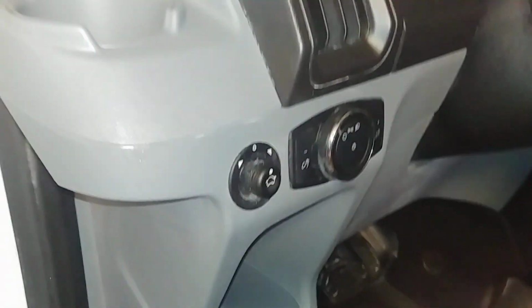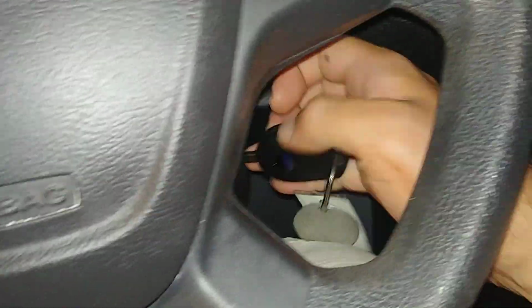Here's your front driver's seat. No holes, no tears, no rips. Looks good. Does have power windows right there. Jump in here, turn it on for you guys. Check out the instrument cluster and stuff like that. Does come with one key fob and the owner's manuals. Check out pictures for more details.